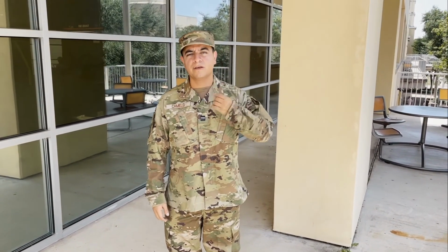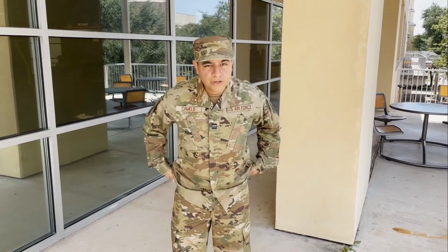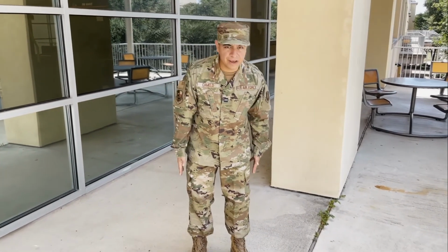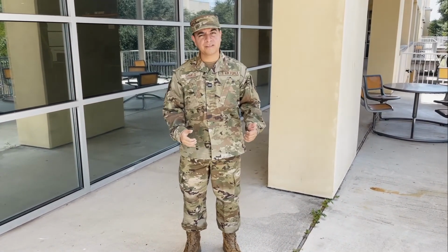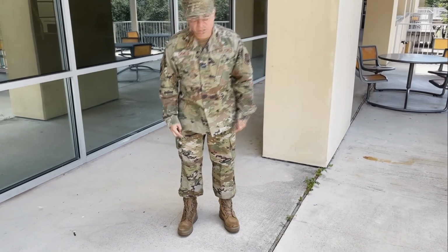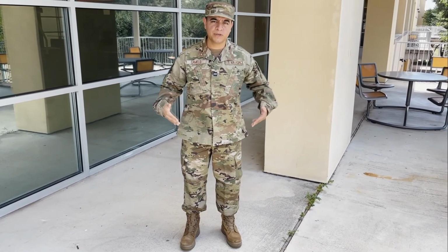Your top, your belt, and your socks must always be coyote brown in color. Your shirt must be tucked in underneath your top. Going down to your pants, they must always be buttoned down at all times and must be either tucked in or bloused with blousing straps. You have the option, however, you must always have a blousing appearance. And your boots must always be tied up, and the straps or laces will be tucked into your boot.